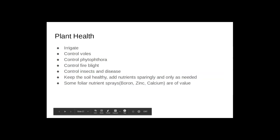Plant health. I'm a huge believer in irrigation. The trees that are under water stress are easily attacked by everything else. Control voles, control phytophthora root rot, control fire blight, control insects and diseases. Keep the soil healthy, add nutrients sparingly and only as needed.